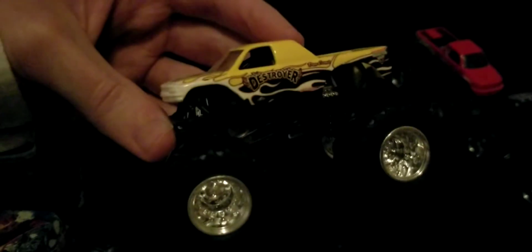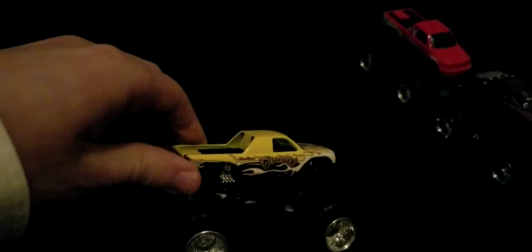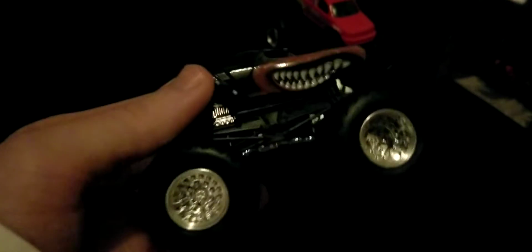And then we got Team Hot Wheels Firestorm. This truck was a real truck, but it's no longer around on the circuit, at least this Hot Wheels truck anyways. We got the Destroyer in yellow with the flames. We have the Monster Mutt Rottweiler, which I got, I think, at my last Monster Jam event I went to in 2016. So it looks pretty cool.